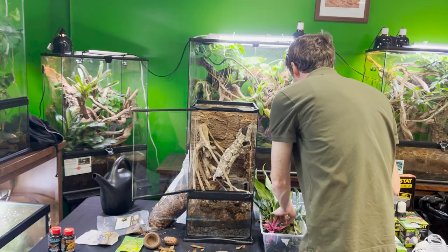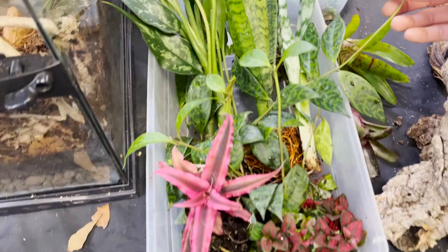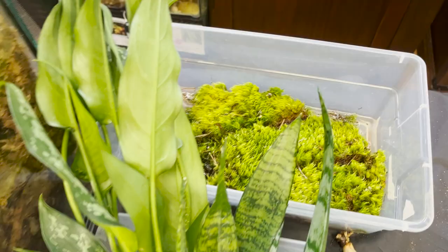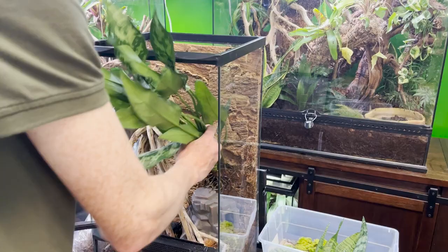I got some hypoestes, some cryptanthuses, some aglaonemias, some sansevierias, some bromeliads, some live moss. We got a whole bunch of different stuff, so my options are way open. I know for a fact that I want something tall that can handle heat, that's gonna be closer to the hot spot. And I think this aglaonemia is the perfect candidate for that. And I'm thinking it should go right back here.